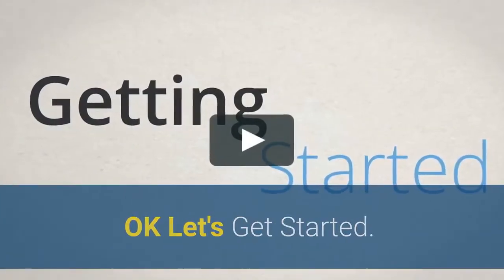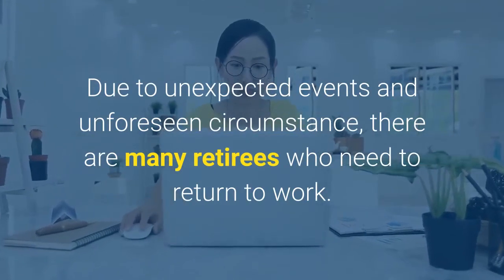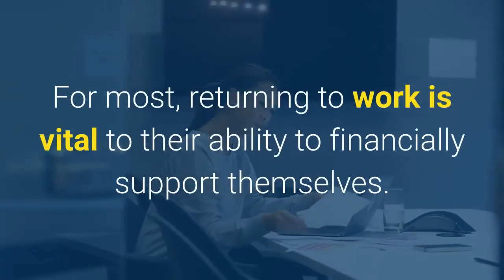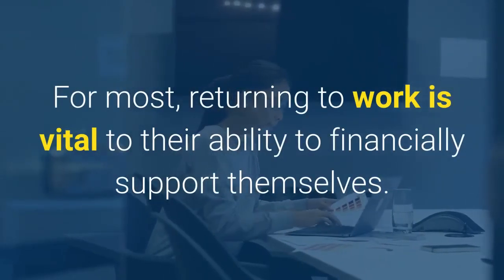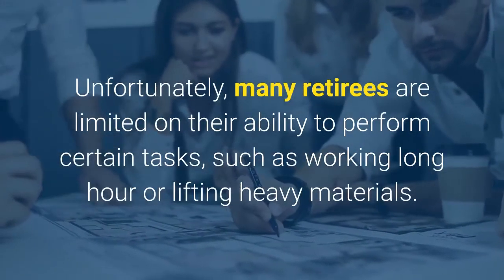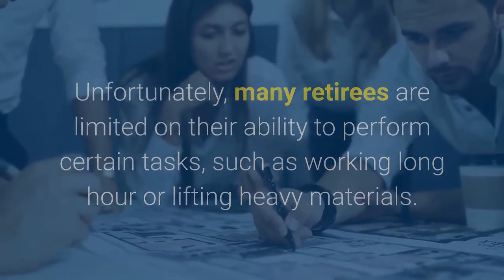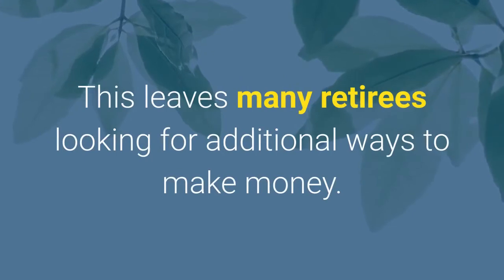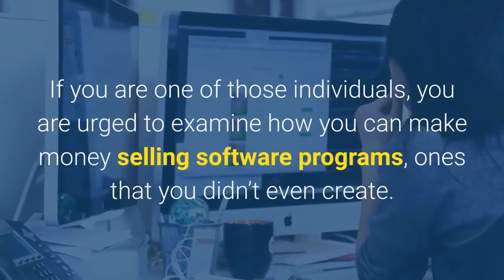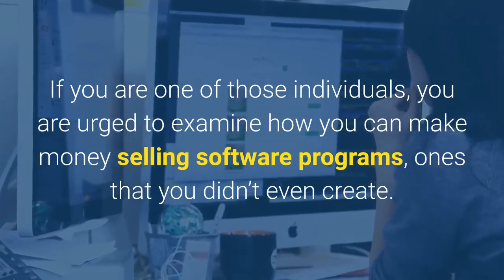Okay, let's get started. Due to unexpected events and unforeseen circumstances, there are many retirees who need to return to work. For most, returning to work is vital to their ability to financially support themselves. Unfortunately, many retirees are limited in their ability to perform certain tasks, such as working long hours or lifting heavy materials. This leaves many retirees looking for additional ways to make money. If you are one of those individuals, you are urged to examine how you can make money selling software programs, ones that you didn't even create.